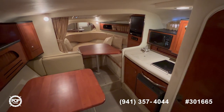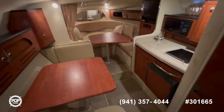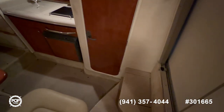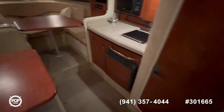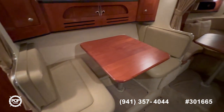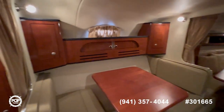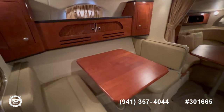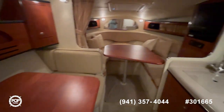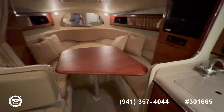Now we're inside this boat, and as you can see, the inside is looking pretty clean. You only have 3 steps to get down, and you are right here on the port side. You have a nice dinette area. All the cabinetry is in excellent shape. The owner does have the insert to convert this into a berth, as well as the one for the forward to convert it into a berth.